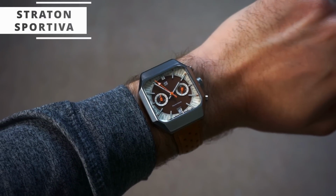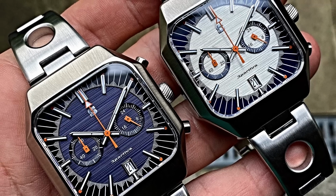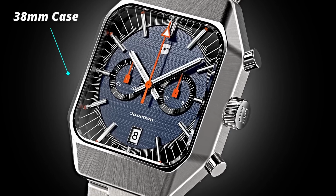If you want a watch that massively flies under the radar, one that you won't see on many other people's wrists, then check out this beauty by micro brand Straton. This brand's whole ethos is racing inspired. Each watch is either inspired by a racing watch of the past or inspired by a car itself. This particular model is a combination of many different Straton design cues.